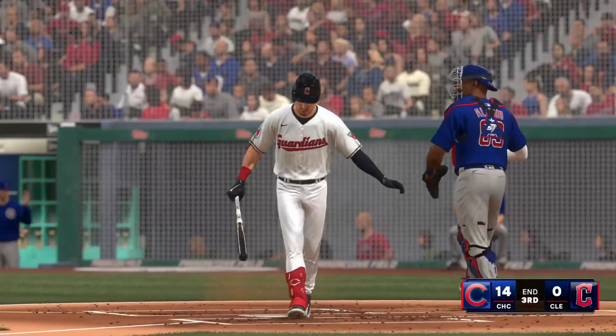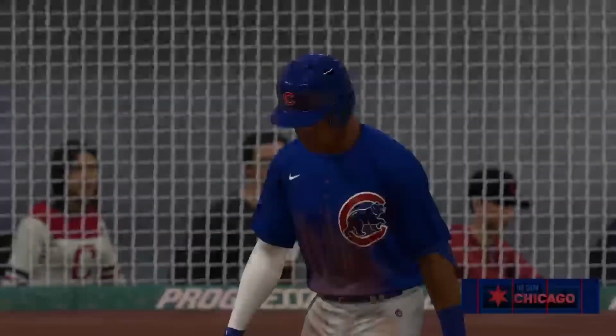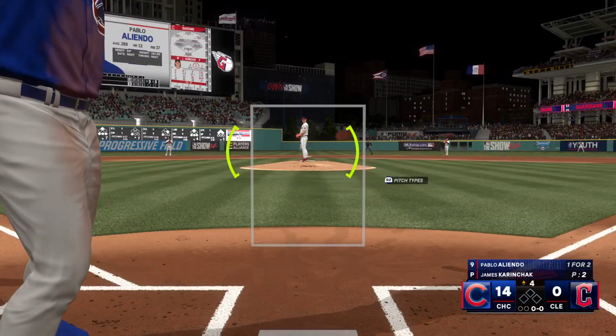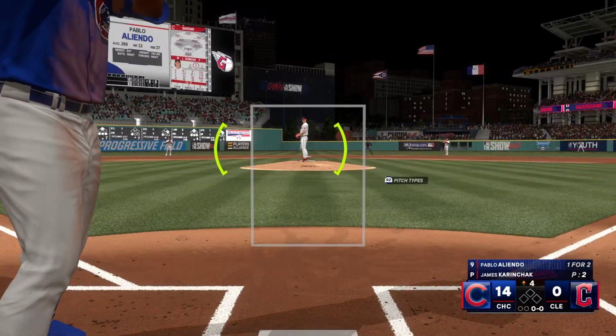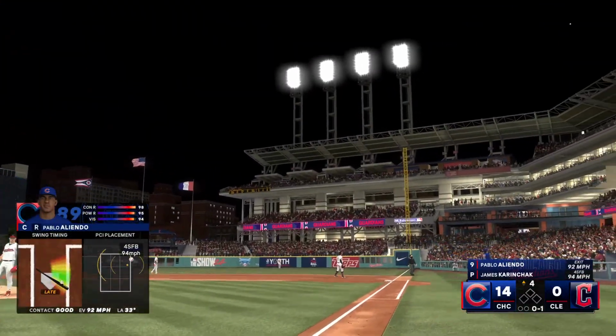And a swing and a miss. Guardians go down in order. Nothing to. As we go to the top of the fourth. Now it's the power speed combo, Pablo Aliendo. And a pitch. And first offering is fouled off.